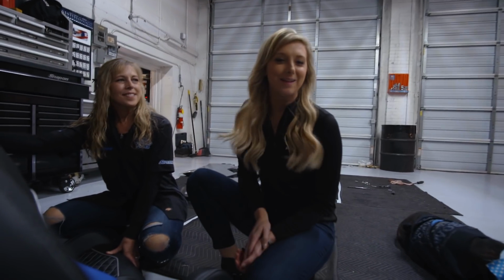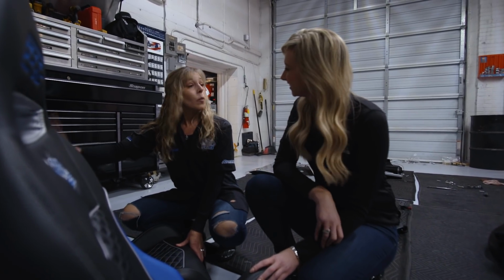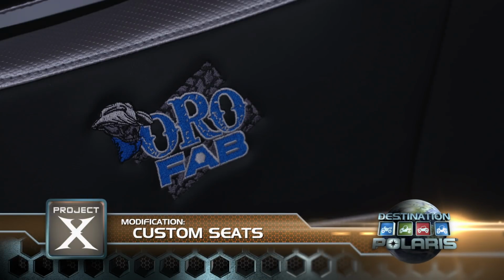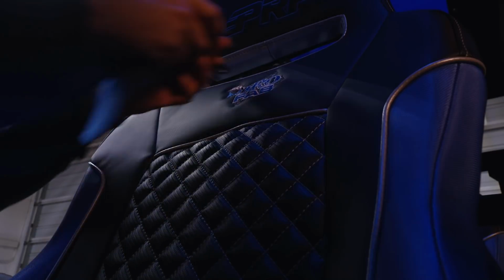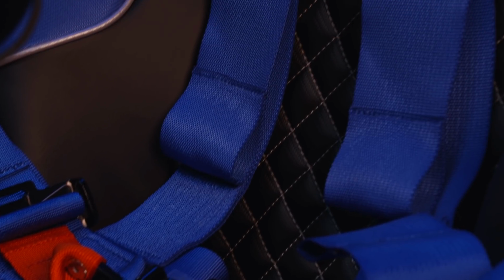So this is Don's wife, Debbie, and the ladies are in charge of putting in the seats. And Debbie, what do you like about these PRP seats? That we can customize them for the build and for the business. You can even put in your company logo, and the best part is they are super comfortable. That they are. All right, let's go. You've got to have the best seat in the house, which is PRP, and we're proud to run them. They're super comfortable suspension seats, really, really good seats. Yes, good. We also run the PRP 4.2 harnesses with the racing latch.